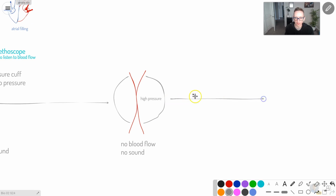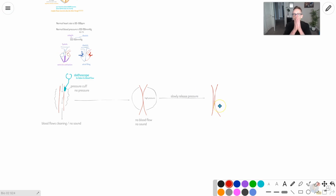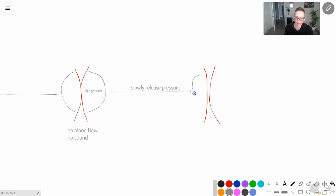All right, then we slowly release pressure until we hear a tapping sound. What's going to happen is we're not going to get any flow here, but we have a slight opening every time the ventricles contract. Every time these contract, it'll be just enough to open up the vessel, so we'll hear this tapping sound, like a little vein clapping. We've reduced the pressure, but there's still quite a bit. Let's say it's 120 millimeters of mercury pressure.